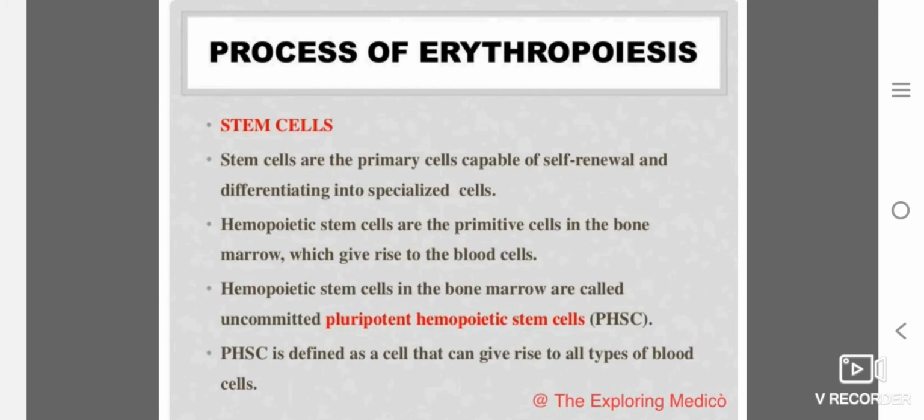Earlier we have seen committed PHSC, which gives rise to a specific group of blood cells, and these hemopoietic stem cells are uncommitted PHSC. So they don't have the specific characteristic to give rise to only one group of cells. PHSC is defined as a cell that can give rise to all types of blood cells. As I have said earlier, they can give rise to all types of blood cells, not a specific group of cells.